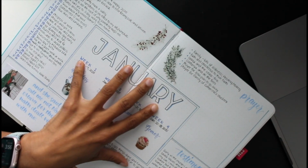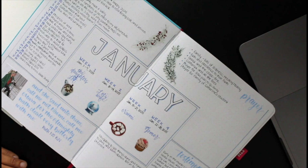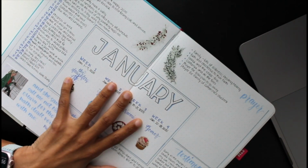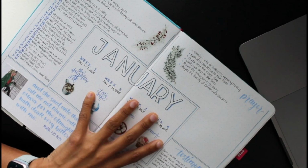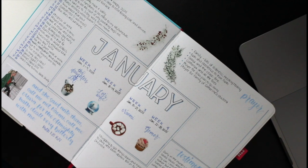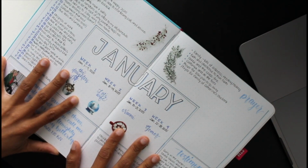You can't tell on camera, but if you were looking at this in person and holding it up to your face, you'd see some wobbliness of the lines. This one I used a very simple font. I do use more complicated, or I guess more decorative, fonts in other months, but I changed the font each month. Each month I did the same kind of layout.